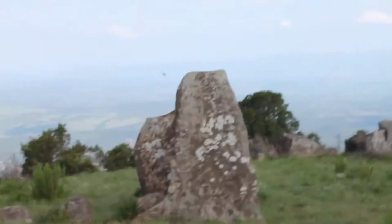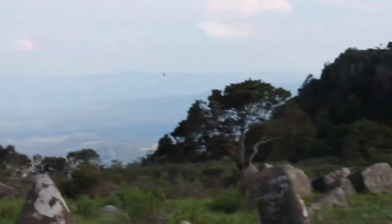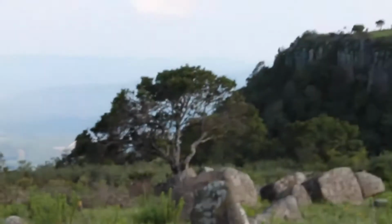Now, firstly, what you see, that tree, the rock that is broken into two, is our southern marker. Then straight down here, I'll take it down there, it's our eastern marker. Okay. Then under this tree here, it's our northern marker.